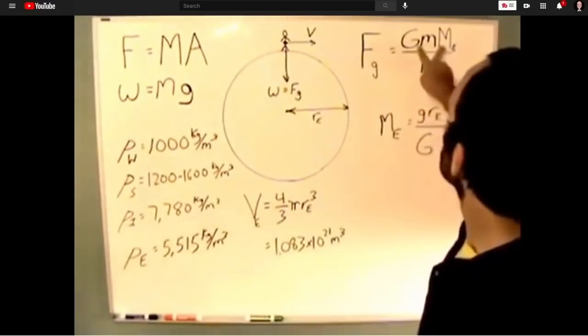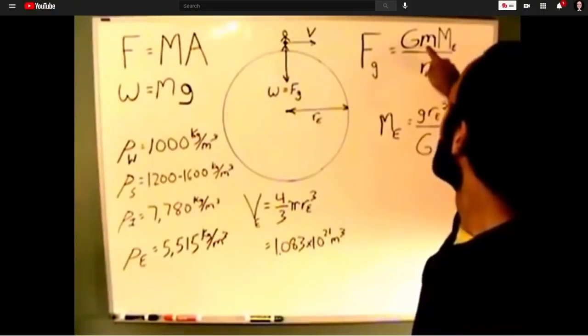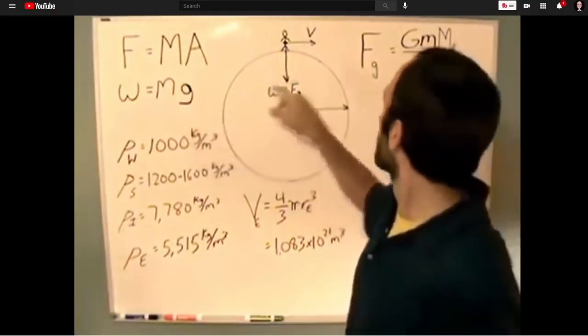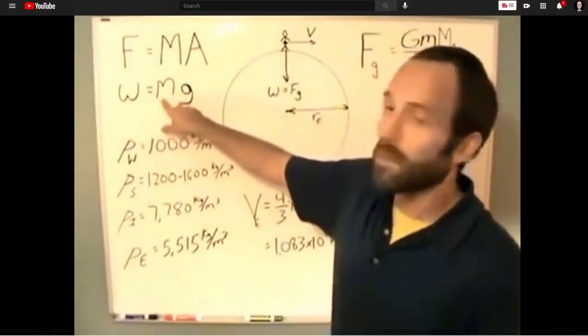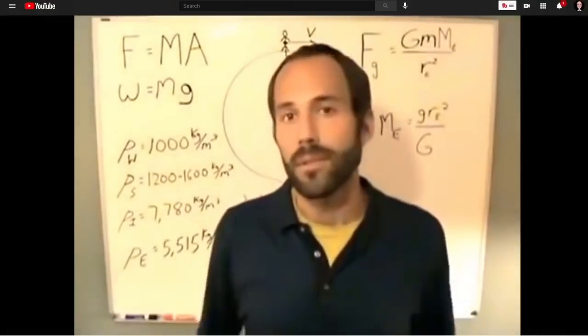And then if you plug both of those values into this equation up here and use the mass of any object, whether it's a man, a horse, a carriage, anything, and use the radius of Earth, you're going to get a force that's equal to the weight you get for that same object if you just multiply the mass of that object times the acceleration due to gravity, or the rate at which things fall towards Earth.